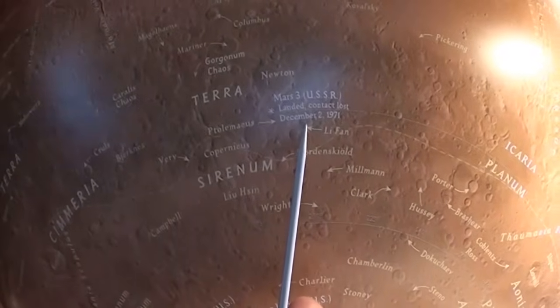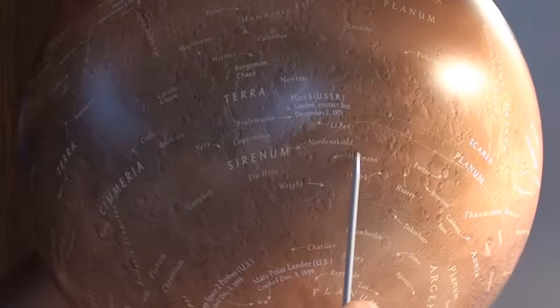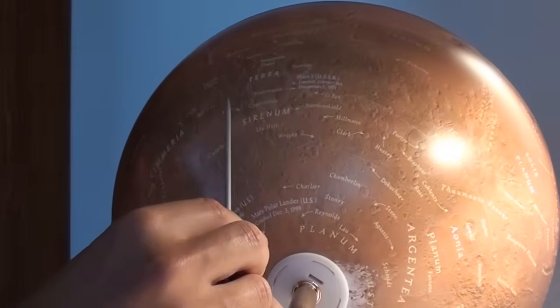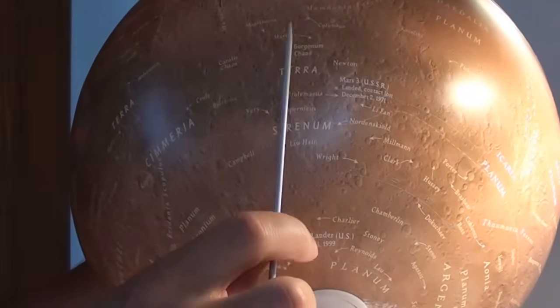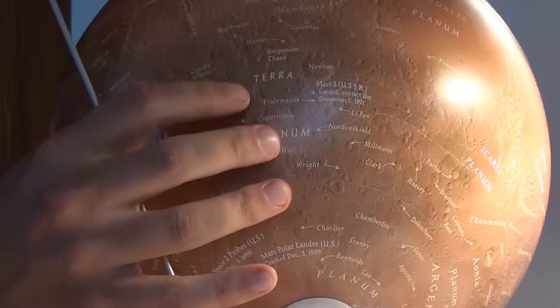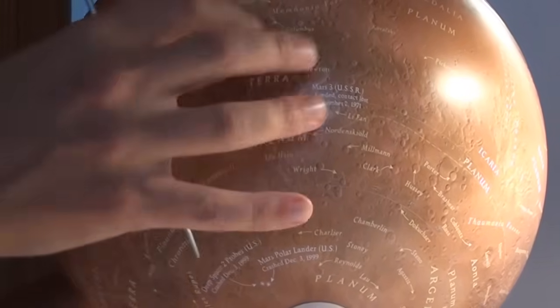So here in the southern hemisphere, it's Mars 3, USSR in 1971. But unfortunately, contact was lost almost immediately. And this was in the Terra Sirenum area to the south here. It's a really interesting area where scientists today think could be a good spot for search for life, or previous life on Mars, if you dig a bit into the surface.